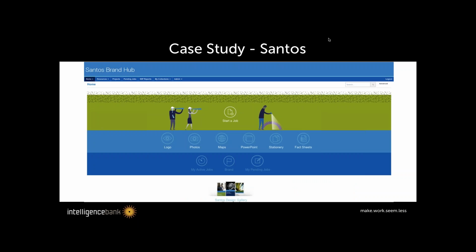So this next case study is Santos, which is a global energy company, who has a very dynamic Brand Hub, but they take a more direct approach. They use their Brand Hub to enable stakeholders to submit creative job requests where creative production is done centrally, but then also make it easy to access logos, photos, maps, templates, and fact sheets.